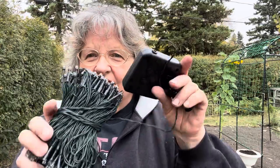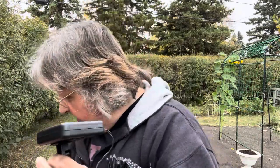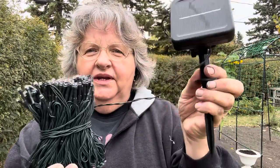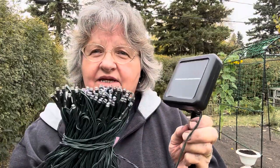My new solar lights for the arch arrived yesterday. There's 300 lights. This is the same set that I have on my other arch. And it comes with a charger, which has batteries in it already. And there's, I think, 8 different modes. You can have them on solid, or you can have them doing all different kinds of things. And it has a little stick, so if you wanted to put them in the ground, you could. But I'm going to be putting mine on the arch. So I'm going to get busy and put those on.